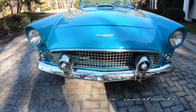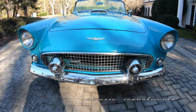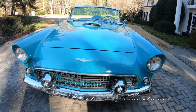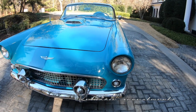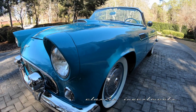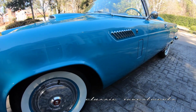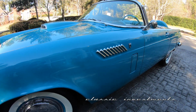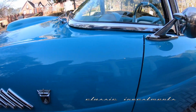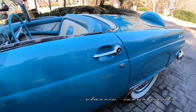Allow me to introduce one of my favorite Thunderbirds. This is a 1956 T-Bird Roadster, and in my opinion, it is one of the finest and lowest mileage 56 T-Birds available. Her name is Jane, as in Jane Mansfield, but she is finished in gorgeous peacock blue, with peacock blue and white interior, a beautiful white porthole hardtop, which we'll have a look at in just a moment, and a white soft top.